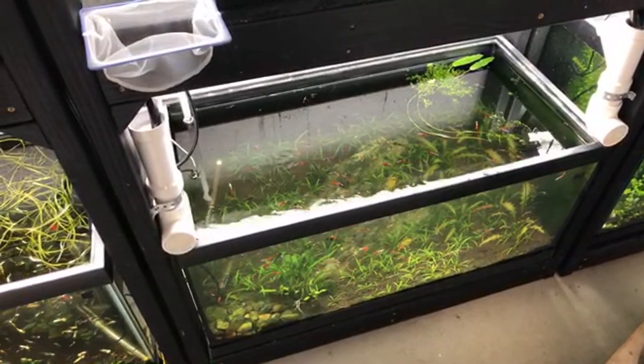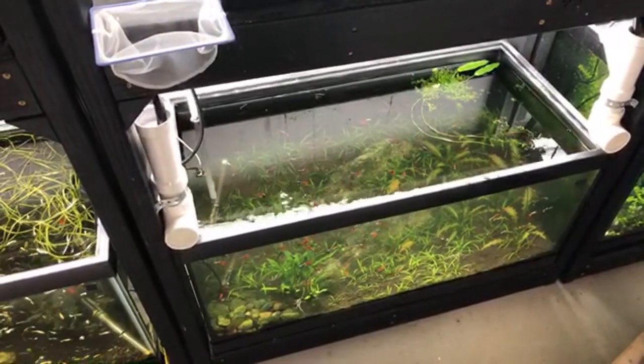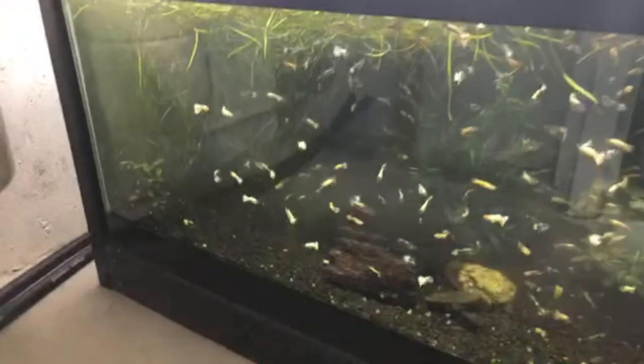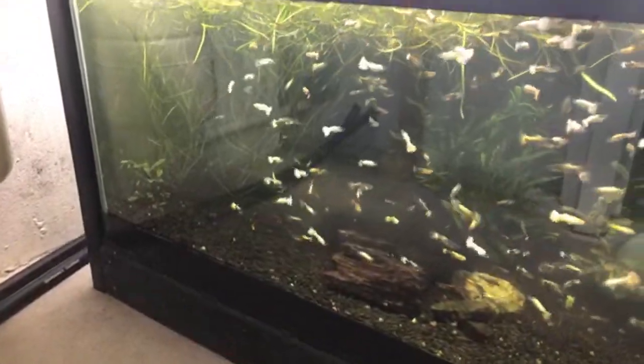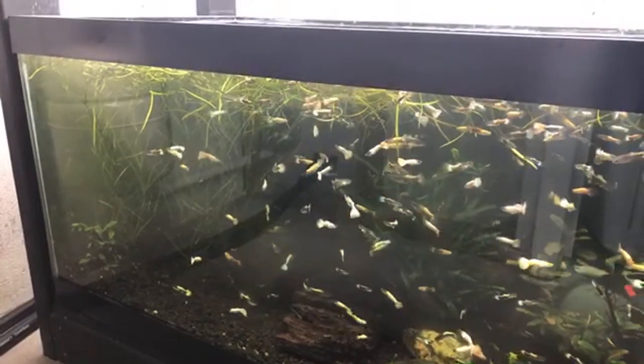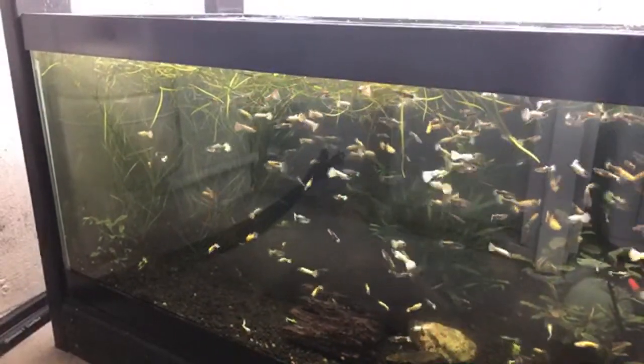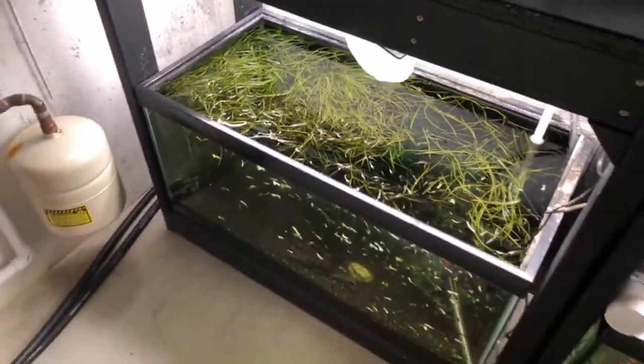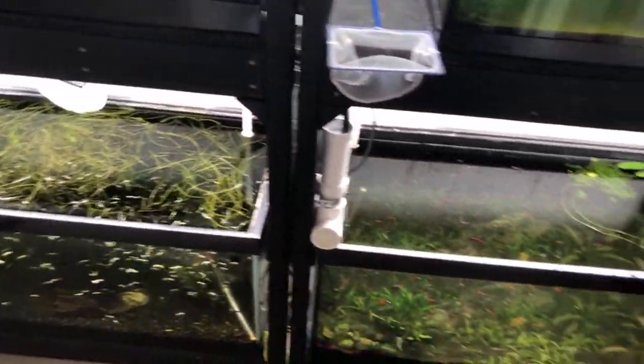Pogostemon gaia. So no, that's not that one. Or is that? No, you may be right. You know what? I think it may be that plant. It just kind of looks different in there for some reason. I don't know. I'll have to get that out and double check that and compare them side by side.